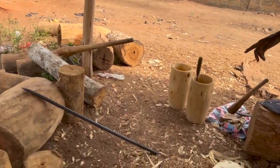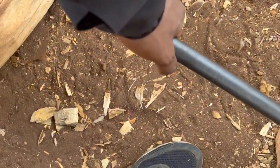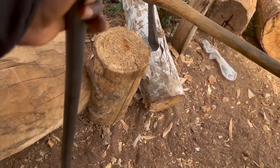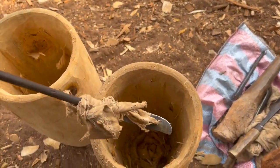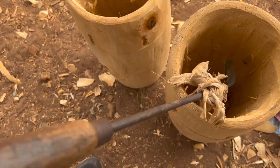This is the material they used to print. Wow. You see this iron? Oh, it's heavy. It's strong. So they carve it with this. Whoa, look at this. Wow.